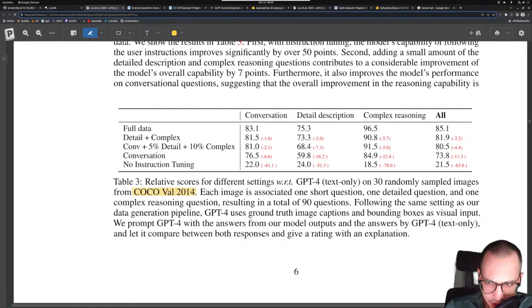And I guess here they're doing full data, detailed plus complex, no instruction tuning. Okay, so no instruction tuning. You can see huge difference there. But really, there doesn't seem to be that much of a difference between making a conversation and adding more details. So this is basically just little prompt engineering differences of how you actually format this conversation that you're creating, right? Because they're creating these fake conversations with GPT-4. All of these seem about the same, except for the no instruction tuning, of course.